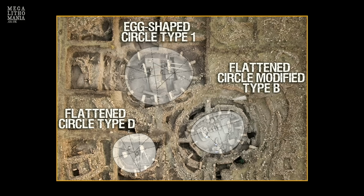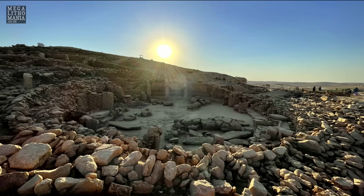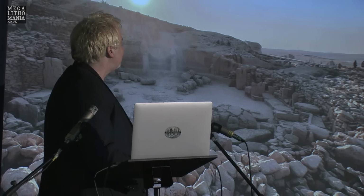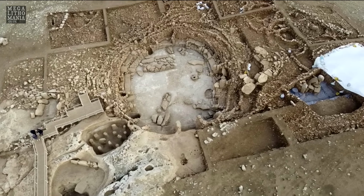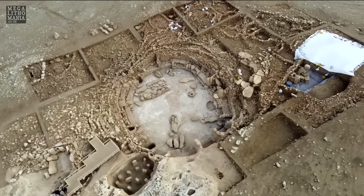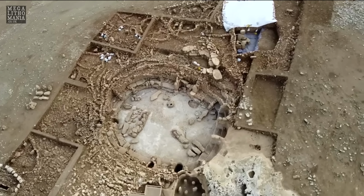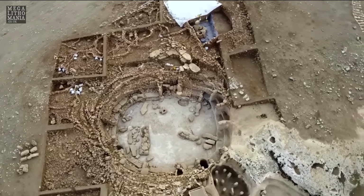Now, these absolutely fascinate me, the fact that we're finding these kind of things here, because we find them in other areas as well. We're now finding them at Karahan Tepe, and we'll have a look at a couple of those. But as I said, Karahan Tepe is about 23 miles southeast of Göbekli Tepe. And here's a fascinating view of it, because a friend of ours got some drone footage, and it gives you a sense of what's been uncovered so far. I think that's absolutely stunning, just to get a sense of all the different aspects of what is going on there.